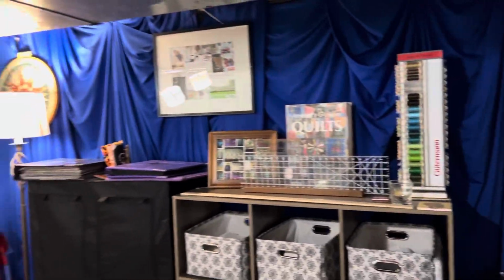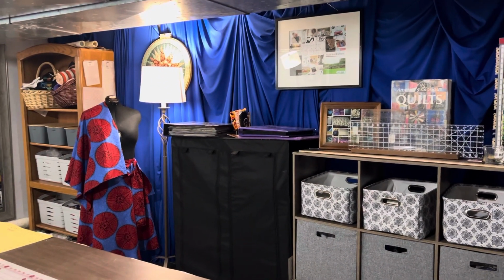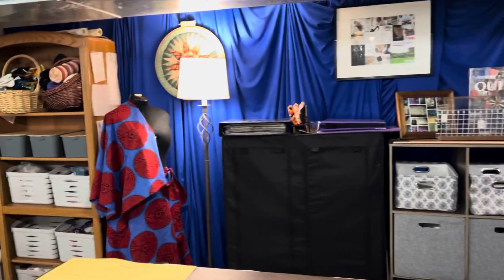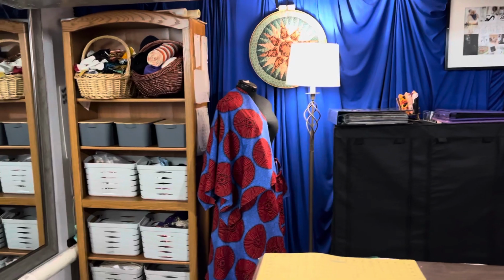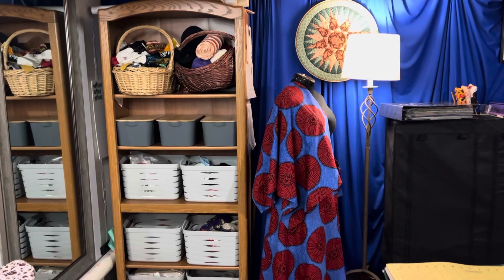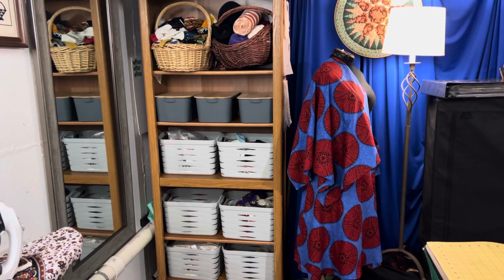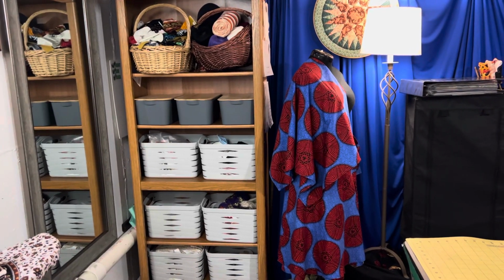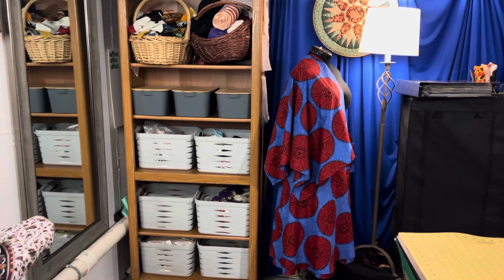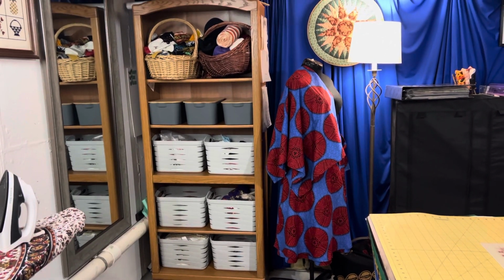Up on top of this stand we have my rulers, my favorite books, my Gutermann thread display, and various wall decor. This cathedral-like drapery was a gift from my brother, and it really helped to create that divide in our lower level, so we have separate spaces to do things. This additional bookshelf helps me organize my threads in the shorter stands. They are kept away from any dust and debris that floats around in the air, so I keep those closed. And the lower shelving also holds fabric.